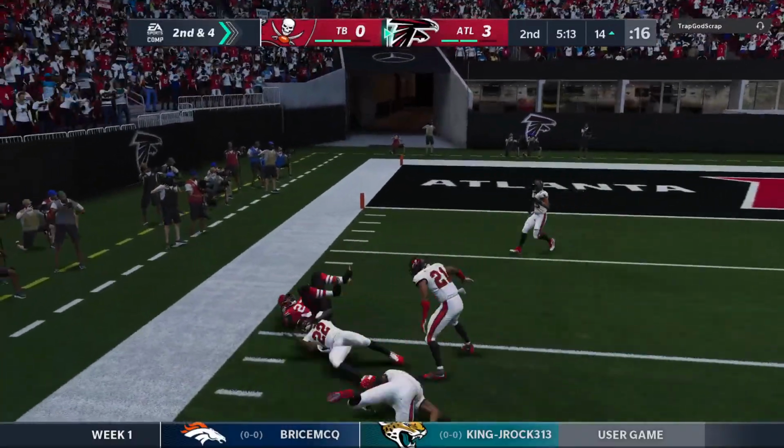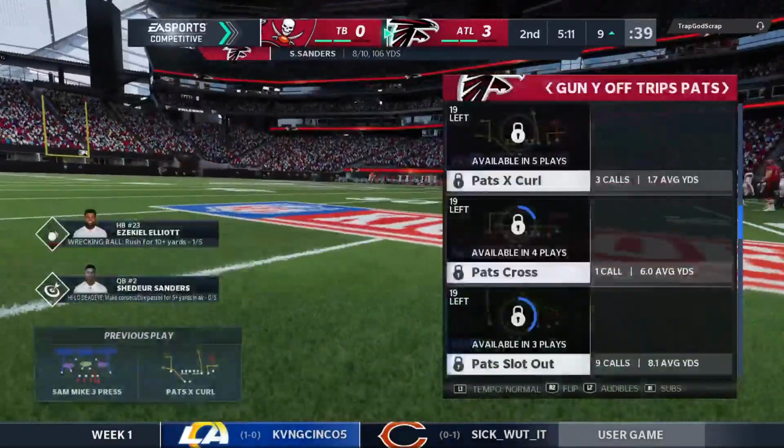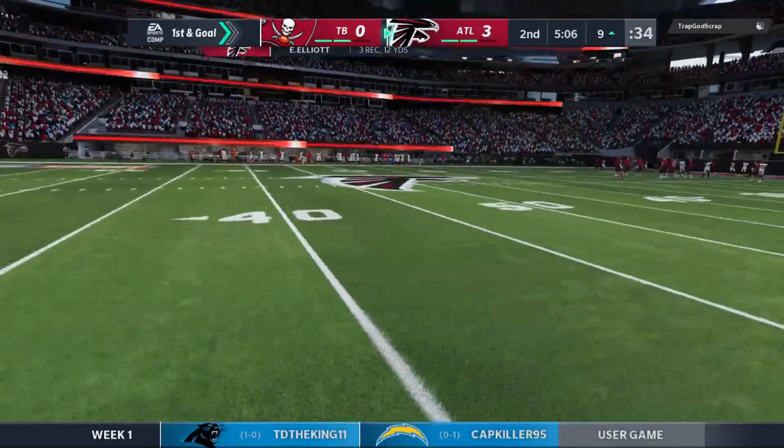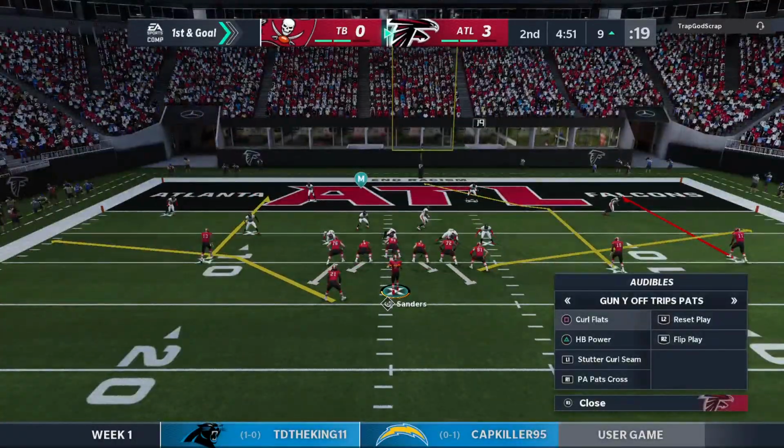Looking left side, and he's got a man. That's Elliott. And the Falcons are going to be set up with a 1st and goal here as the tackle is made at the 9. A 5-yard gain there makes it 1st and goal.